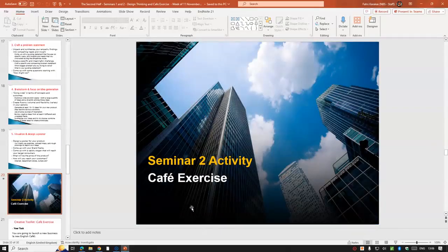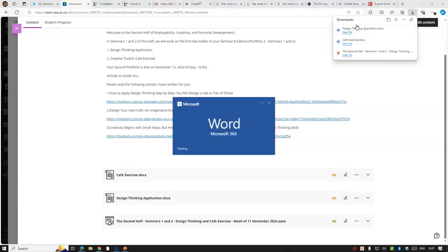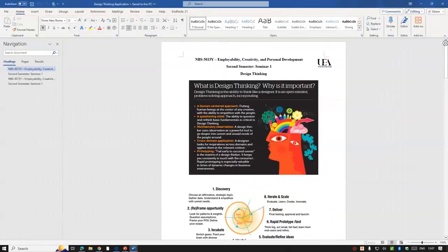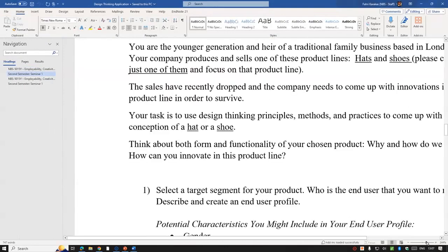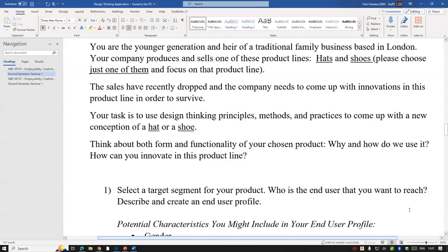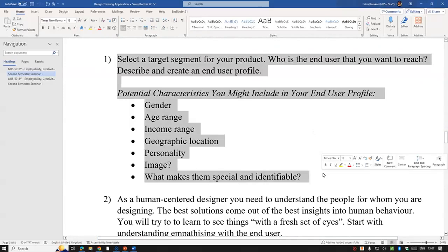Okay, so please download the handout now. You'll be typing up your solutions in your handout. Okay, so design thinking application, this one. Please download this and open and start typing up. This is the document. The first 2 pages introduce you to design thinking, what it is and how you can use it. Let's start with page 3. So this is the challenge that we are thinking about. Yeah. So let's start with number 1, your target segment. Start with this section. You can overwrite, type up in this handout.